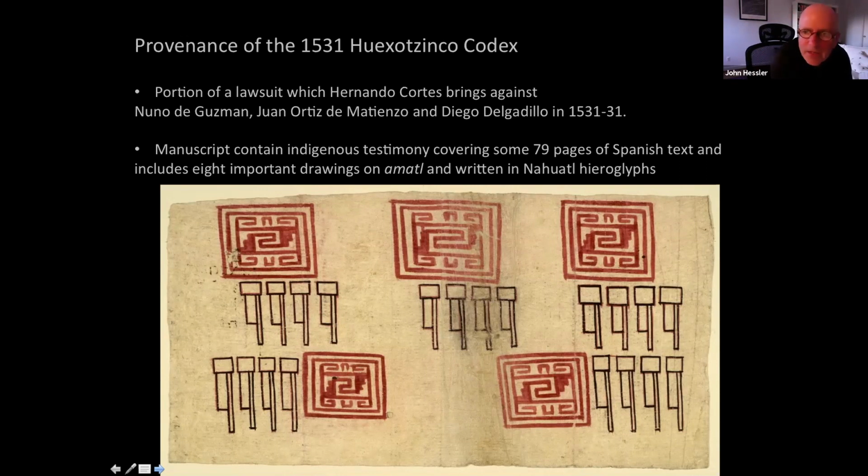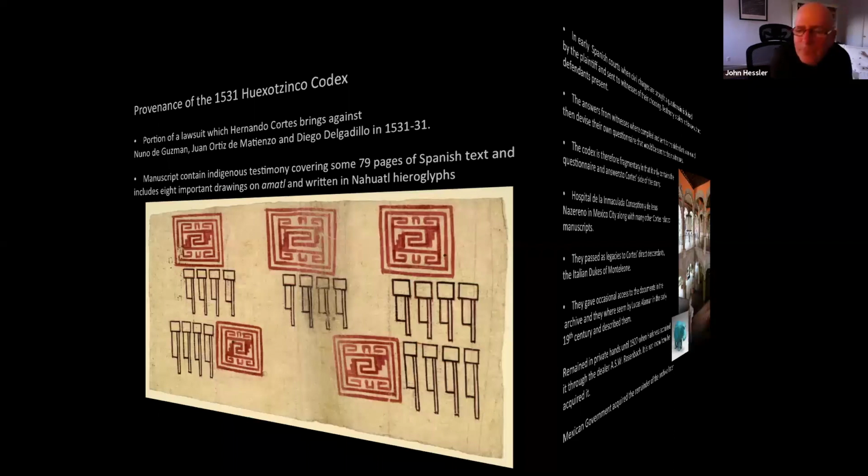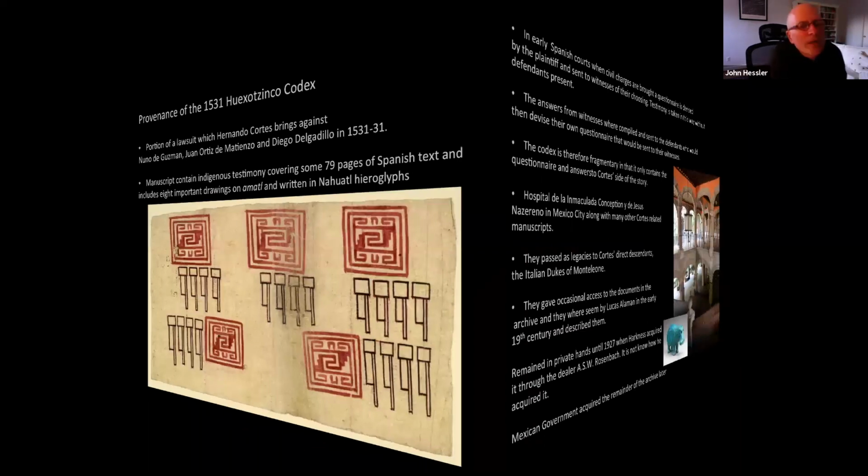And we have these paintings, which are basically about a lawsuit and about tribute and about the theft of certain monies and other things from local peoples in Huexotzinco. So the provenance of this manuscript is related in a deep way to what it was used for.